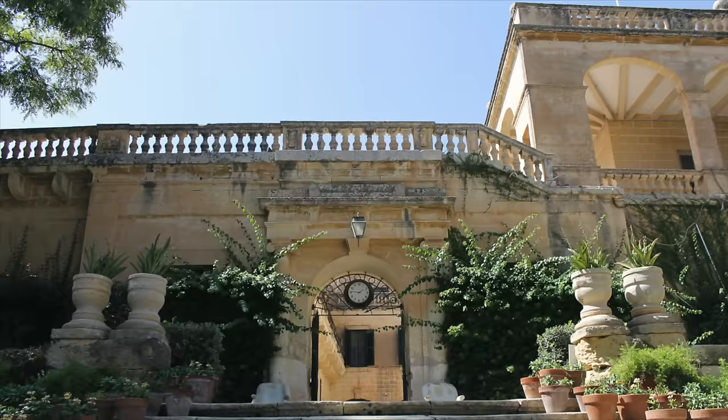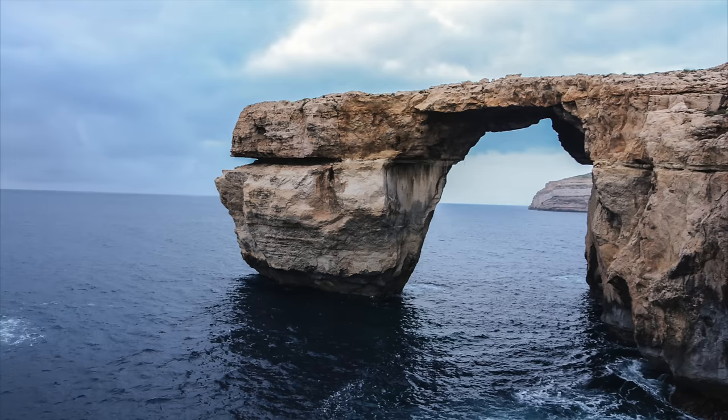Now, normally we would recommend that you go to the Azure Window on the nearby island of Gozo, but unfortunately, that has fallen in the ocean, so you can no longer see the place where Daenerys and Khal Drogo got married.